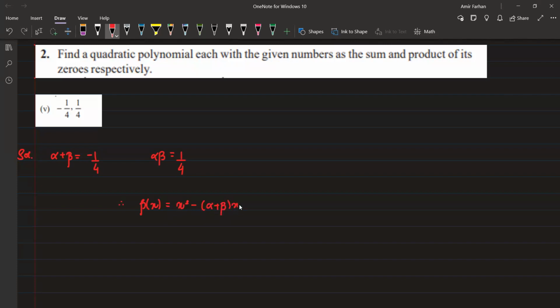Which method did you opt for? I don't think my method is correct, so that's why I was surprised. Okay, no worries. Let me solve it, then you can verify. So now it's time to substitute the values that are given. X square is directly given, so it will be as it is. And alpha plus beta is given to you as minus 1 by 4, so it will be minus 1 by 4 into X plus 1 by 4. Yes or no?